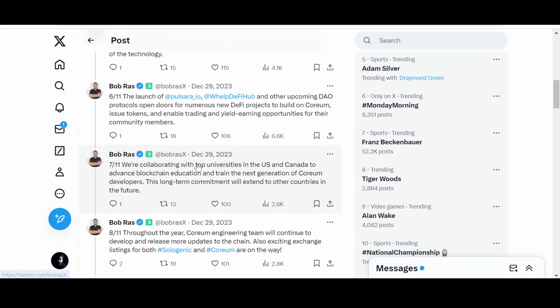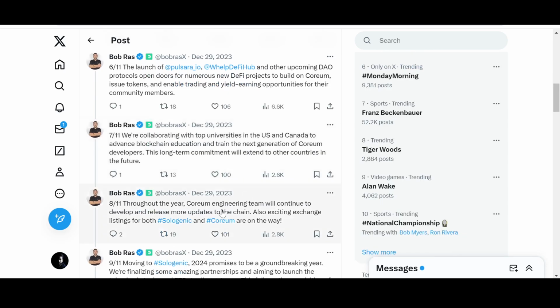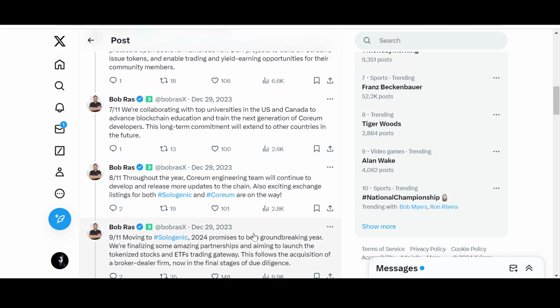We're collaborating with top universities in the US and Canada to advance blockchain education and train the next generation of Coreum developers. This long term commitment will extend to other countries in the future. Throughout the year, the Coreum engineering team will continue to develop and release more updates to the chain. Also, exciting exchange listings for both Sologenic and Coreum are on the way. So what about Sologenic, guys?